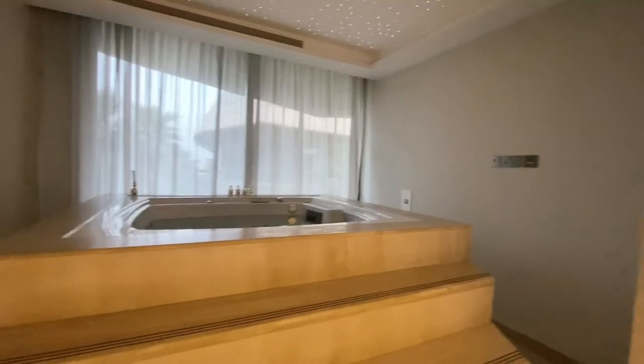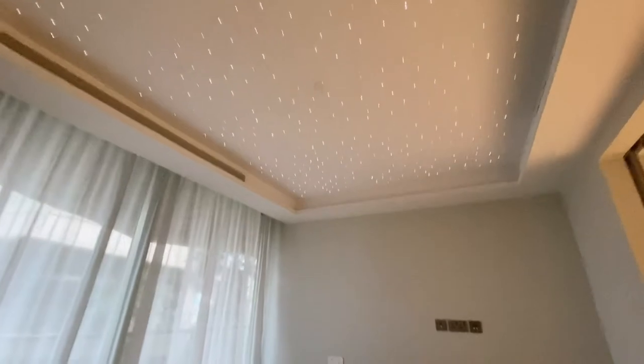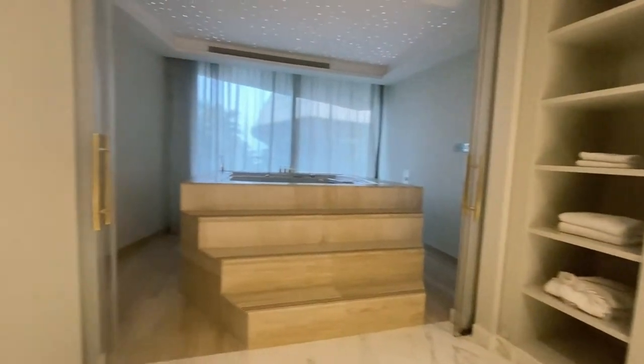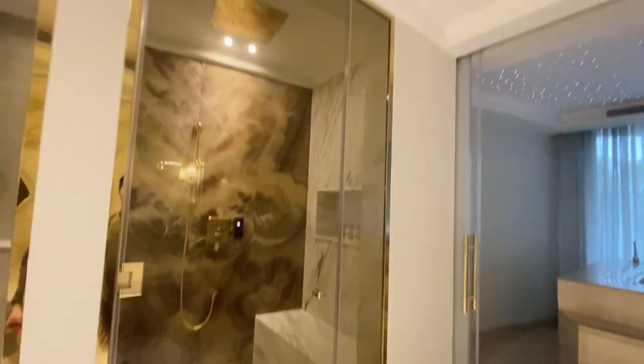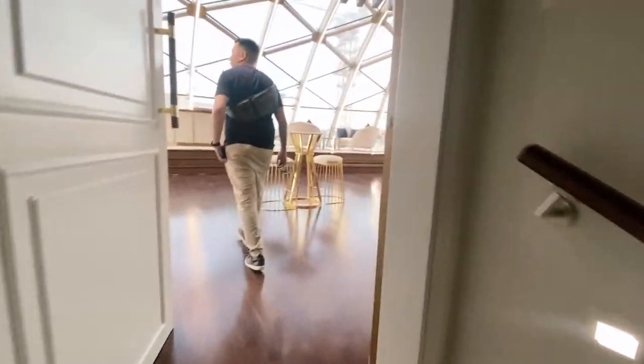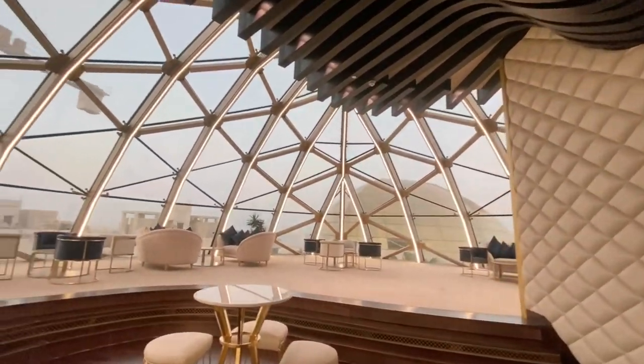Look at this. This is the last floor? Yes. Not the last, but the last in the attic or something? Wow. It's just wow.